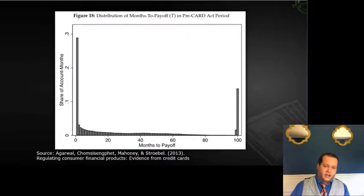I talked earlier about convenience card users versus revolving credit card users. And this chart from the 2013 study shows how people use their credit cards. That large spike at 0, those are the convenience users. So this shows that about 30% of people pay off their credit cards every single month. And then there's another spike out at 100 plus months. That means that about 15% of people never ever pay off their credit card. They carry a balance more or less permanently.